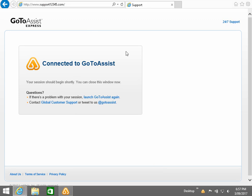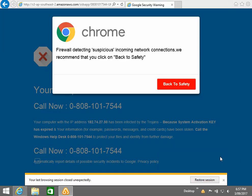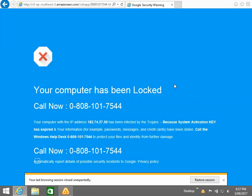Alright, can you see my mouse moving on your screen? Yes. I'm connected to you. I will see what's going wrong. Before moving further, let me tell you this call may be recorded for quality and assurance purposes. Okay. This is your firewall detecting some suspicious activities going around. That's the reason Windows puts a block to get you aware.